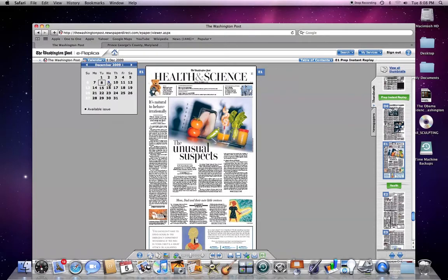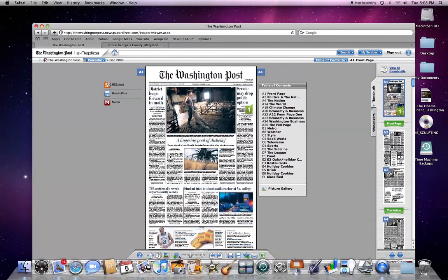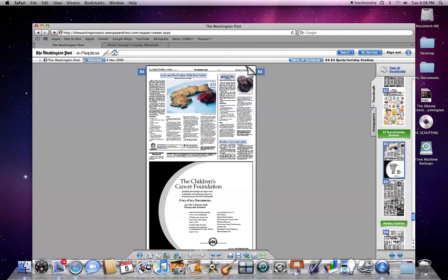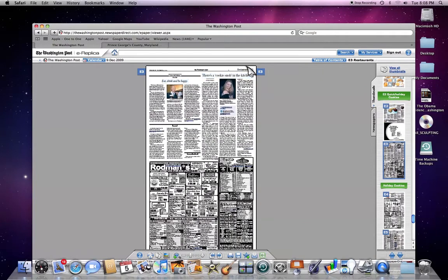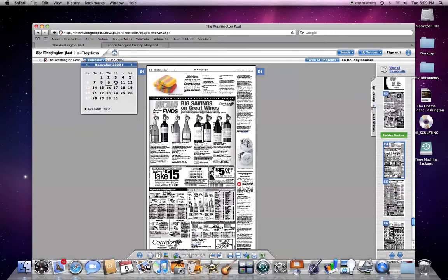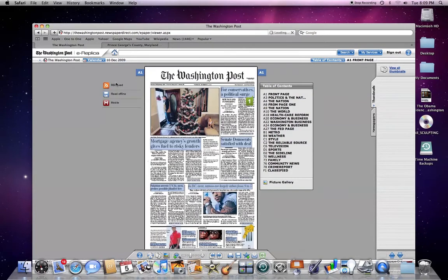Let's click on Wednesday. On Wednesday, the special feature that you will find listed on the table of contents right here is the food guide. Now, this was right around Christmas time, and they had a big section about different Christmas cookies that you could make and give as gifts perhaps, or just eat them all up yourself, as well as different sales at grocery stores and things like that. We'll go back to the calendar and look at Thursday.